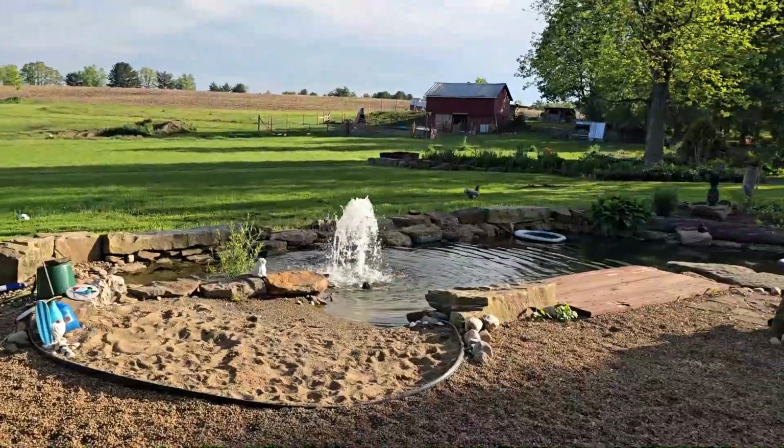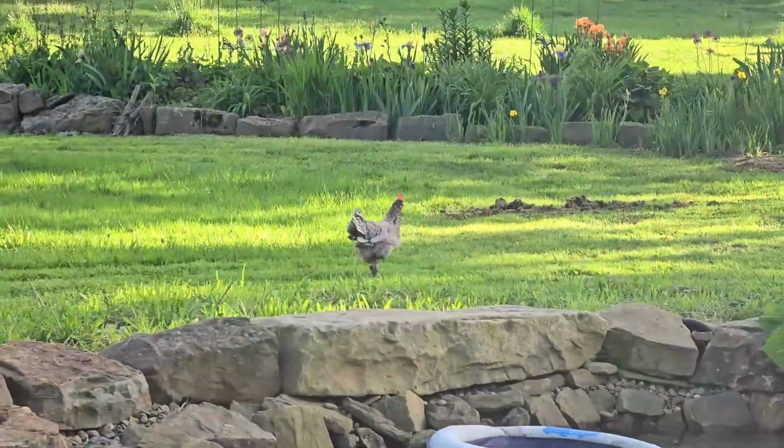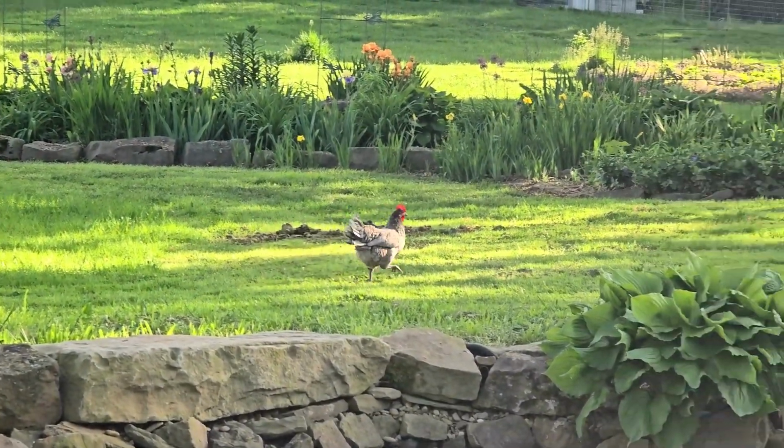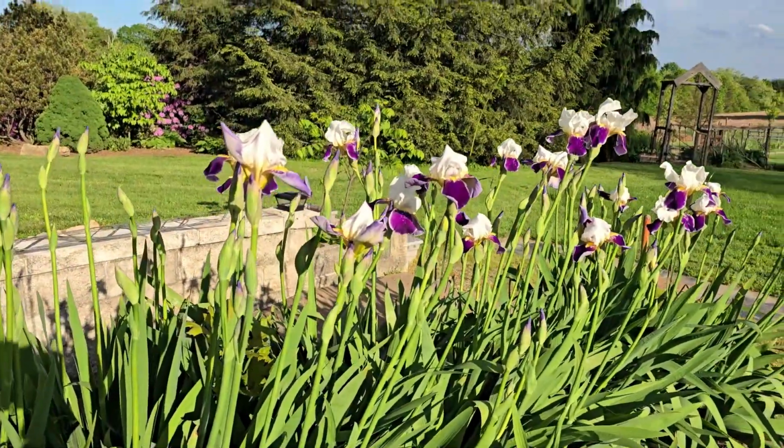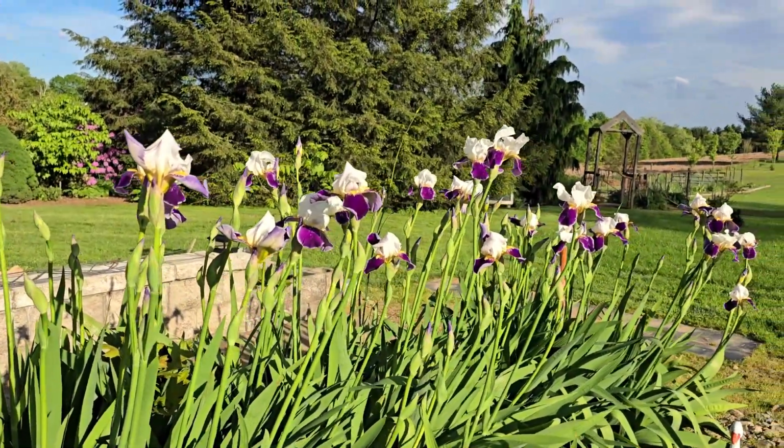Whoa, the geyser. What are you doing, Lucy? So I'm trying not to get my shadow in it, but the sun's right on my back. It's just a beautiful line of irises.